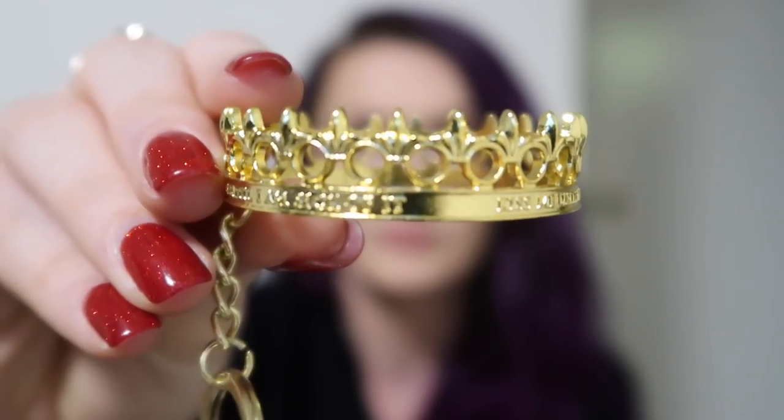We have a little bag. I'm assuming we've got some jewelry in here. Let's see. Okay, oh, this is so cute. So we have a key ring, and it's a nice fancy crown key ring, which is really cool. And then there's some text inscribed in it. What does it say? Kiss me until I am sick of it. The quote is from The Cruel Prince by Holly Black, designed by Fairyloot.